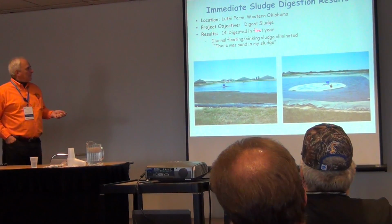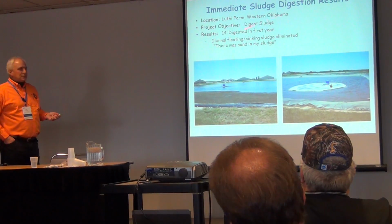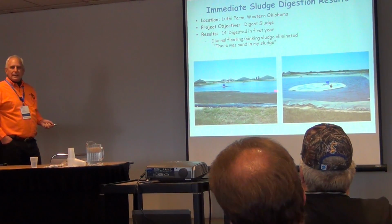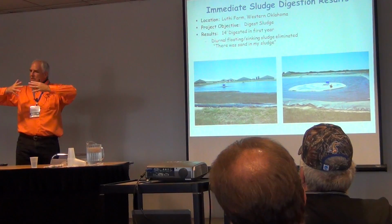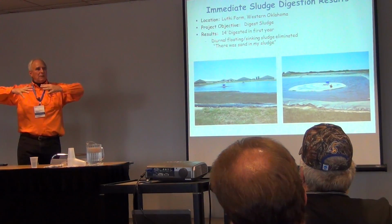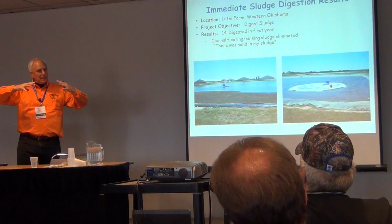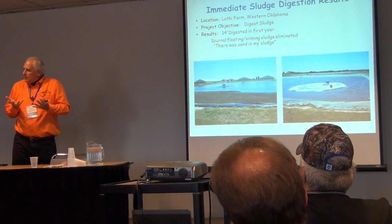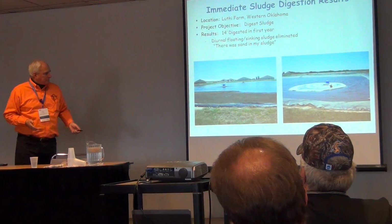This is Mr. Luthie's farm in western Oklahoma. The first year we got rid of 14 feet of sludge. And this is what it looked like with the typical calcium stabilized floating scum, which you've all seen. And why does it float? It floats because it's stable, just like ice is stable. It's not liquid and amorphous. And also the gas tends to accumulate underneath it and keep it floating.